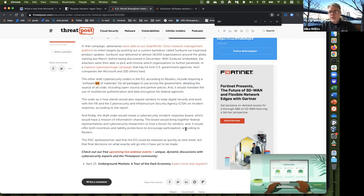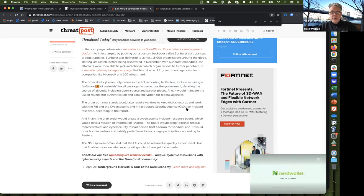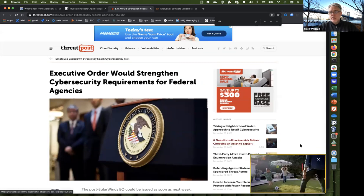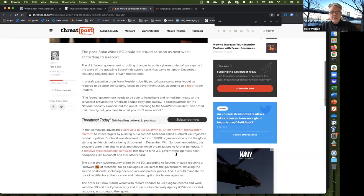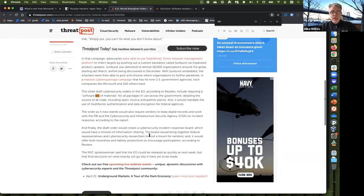So I imagine they're getting some feedback from a lot of the software companies that work with the government and would be impacted by this, to figure out how much it is going to cost to comply with this software bill of materials and disclosure, reporting timelines, 30 days, 60 days, 24 hours, who knows what the requirements are going to be. I guess it would depend on the criticality of the information that they're hosting. And it would also require that vendors keep digital records and work with the FBI and CISA on incident response. So I think that would be good in general.